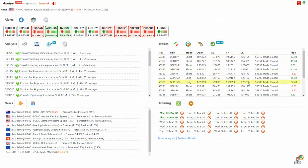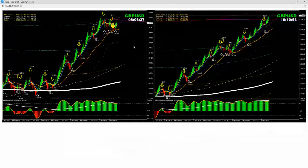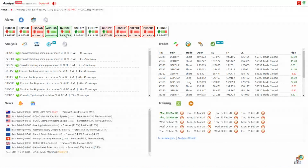In pound dollar, on my first trade I made 27 pips and let the other trades run for 35 pips, and you can see it. This was my entry point, and that's my exit point, and why I made an exit. Let me show you the pound dollar analysis.